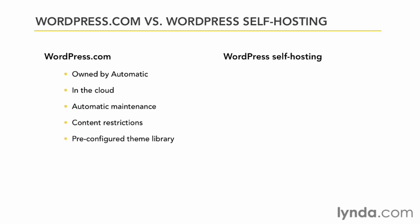WordPress.com comes with a pre-configured theme library. In WordPress, a theme is what decides what your website looks like and how it behaves. In WordPress.com, you can only use the themes that come with WordPress.com. It's a large library, but it's limited, and you can't really make your own themes and redesign the website exactly to your liking. WordPress.com also has predefined functionality.